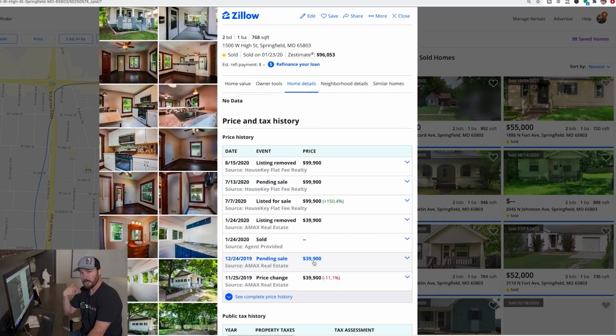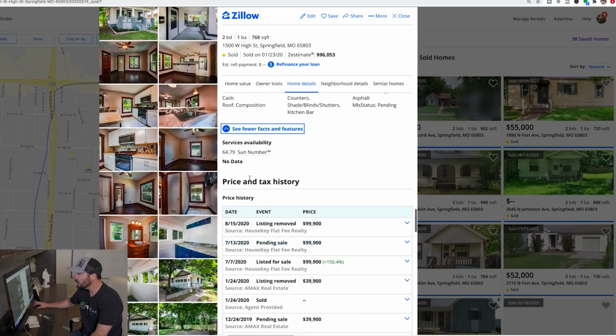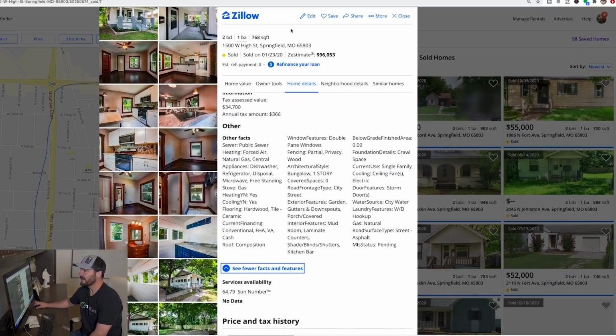Remember what we're doing. We're trying to establish the value of our house. So it's sold for 40. Somebody went in and did a rehab. They listed it for $99,900 on 7/7. So it took them about 6 months of messing around. Then it went pending in a week and sold a month later. So I'm gonna guess this thing sold for probably $95,000 as a 2-bedroom, 1-bath, 768 square foot flip.